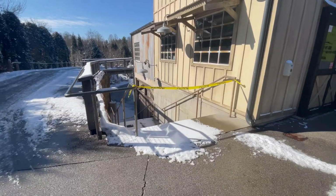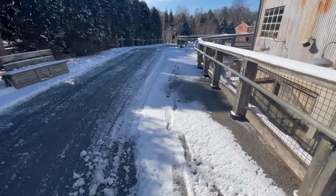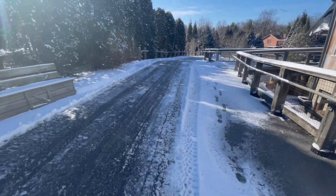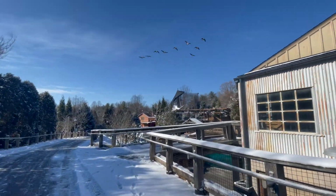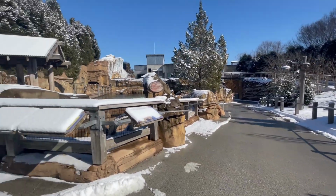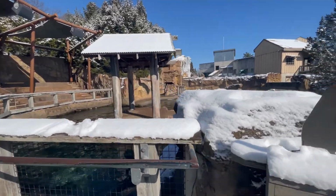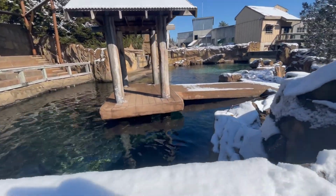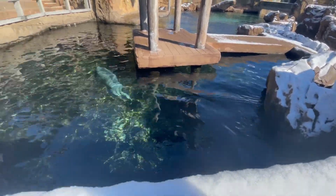Of course, the stairs to go down to the seals are also blocked for good reason. This pathway has not been walked over very much, so it's still kind of slick. There goes some geese. And that is where you would come up from the seal enclosure. Unfortunately, I do not see any seals in here right now. Oh, there's one right there.